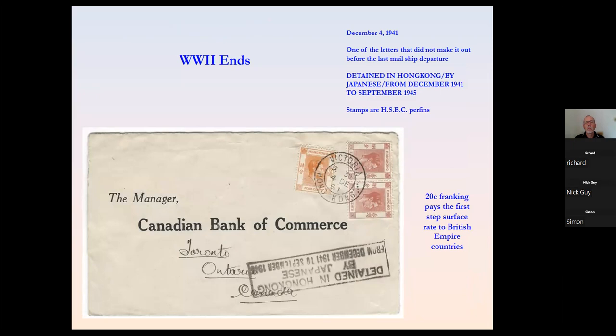Returning British postal officials found seven mail bags from before the start of Japanese occupation. These were mails that did not make the last ship or flight out of the colony before things shut down in December 1941. The Hong Kong Post Office, being responsible stewards of the mails, promptly applied the hand stamp "detained in Hong Kong by Japanese, December 1941 to September 1945," and sent the letters on their way.